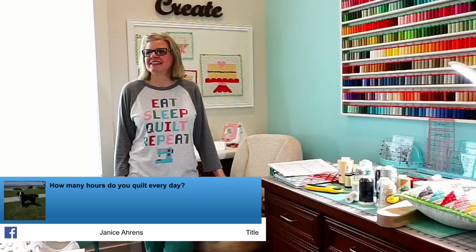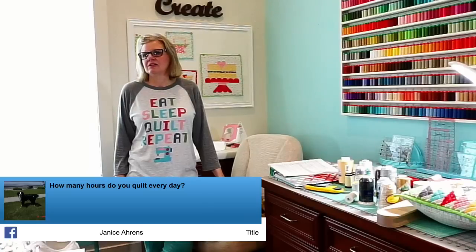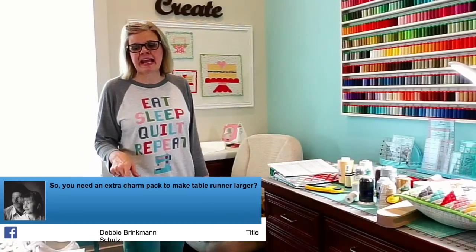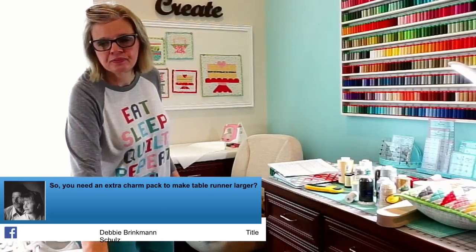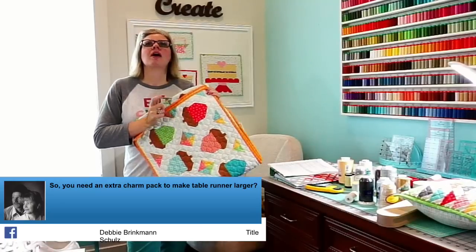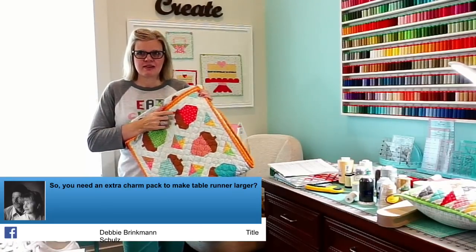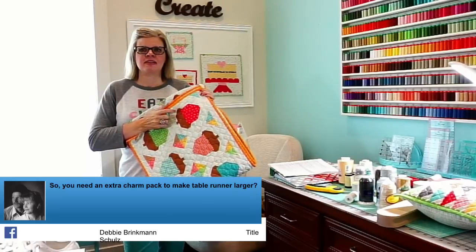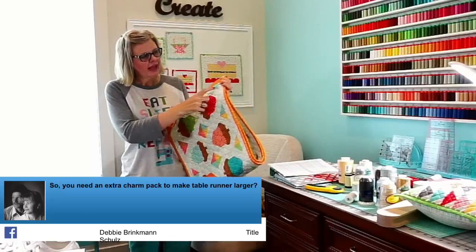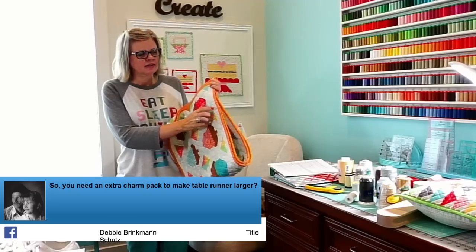Debbie Brinkham Schultz is asking, so you need an extra charm pack to make the table runner larger? Yeah, to make it larger, I bought an extra charm pack, and the background you need extra. This is cinnamon, and the confetti cotton's Riley Blake. And of course, when I added this, I had to add extra.